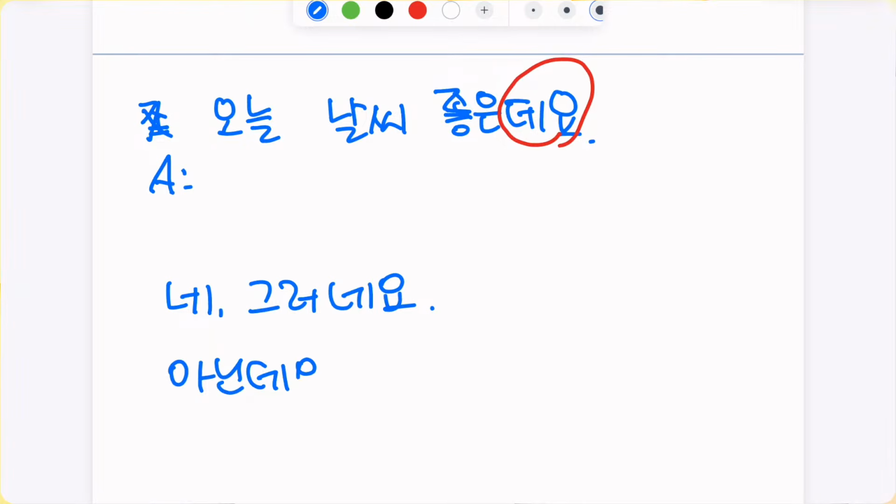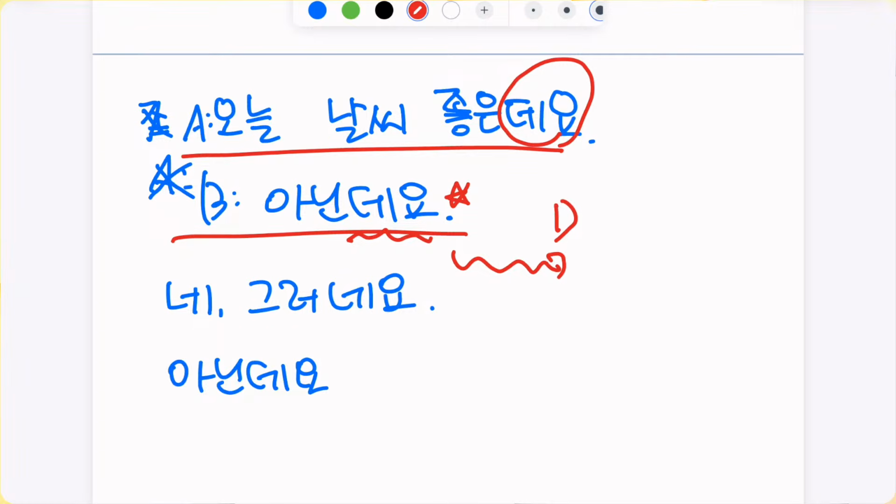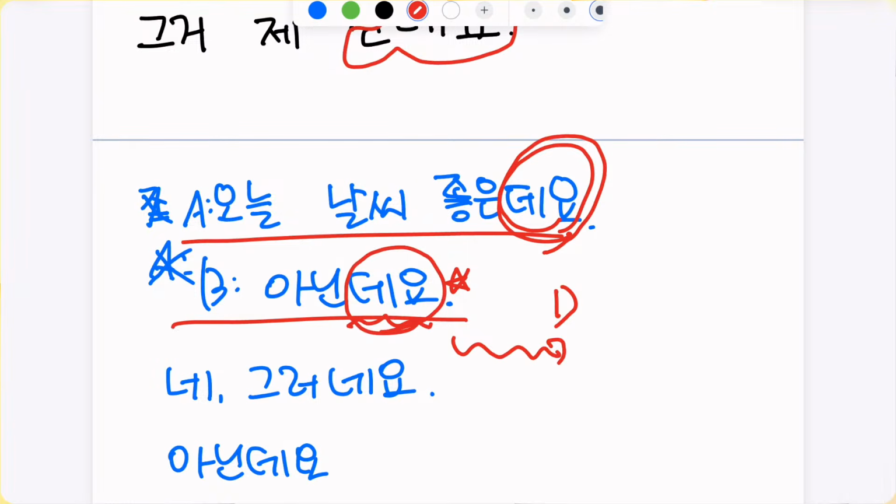아닌데요. 아닌데요 할 수도 있겠죠. And in this case, 아닌데요, it would be first usage, which is saying what's contrary to what you hear, right? 그래서 오늘 날씨 좋은데요. In response, you could say, 아닌데요, it's not good. 이럴 수 있죠. 그래서 this 데요 and this 데요 has different usage.